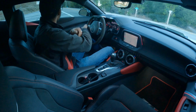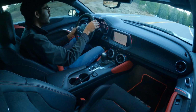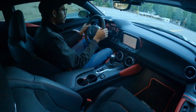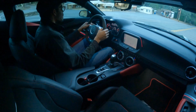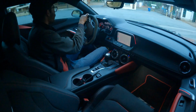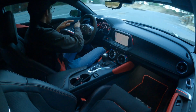I think we've reached the end of our road here, so we're probably going to flip around and see if the general store is open. Okay, yeah, cool. So we've reached the end of the road, and we're going to flip around, and we're going to go back down the mountain.